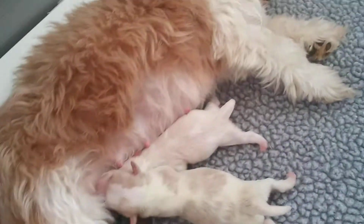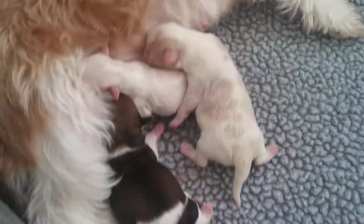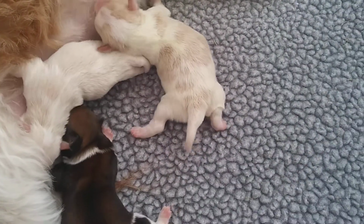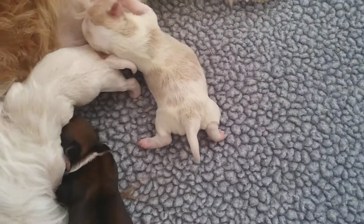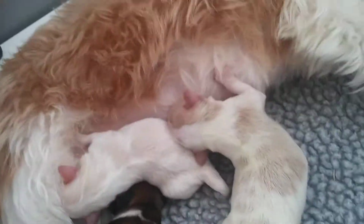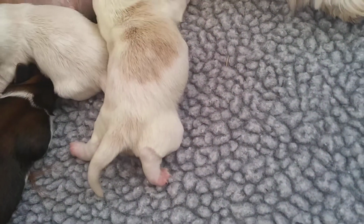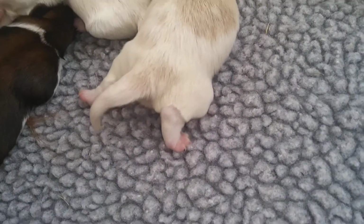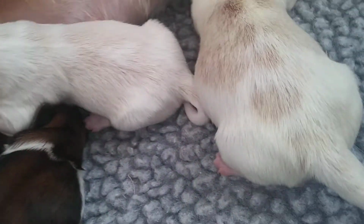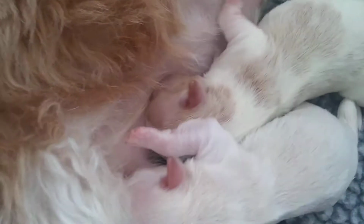So let's talk about the pups. You can see now the pups' colors. This is still not the color that I believe they're going to be. You can see this little spotted one here. She's not yellow anymore. She's turning white, and whatever color this is going to be, she looks the same as her mother underneath. So we'll see what happens as her spots start to come through her fur.